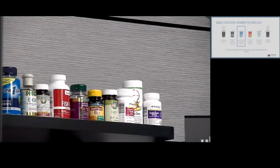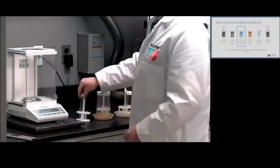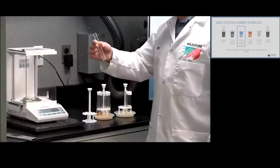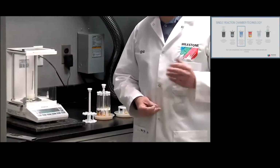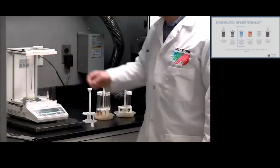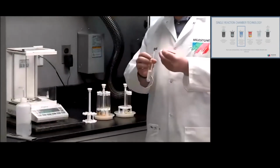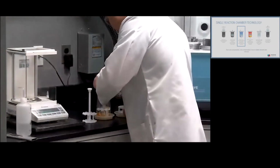So let's look at my analytical balance. Weighing out a sample is as simple as taking my pedestal, placing it onto the balance, and taking my vial. We have different types of vials: disposable borosilicate glass, quartz, and TFM. I'm going to take one of my pills and drop it right into the top. Once I get my mass, I add my acids, my reagents. This is just water. Then I place my loose fitting cap on it. Once I've done that, it goes right into my rack.